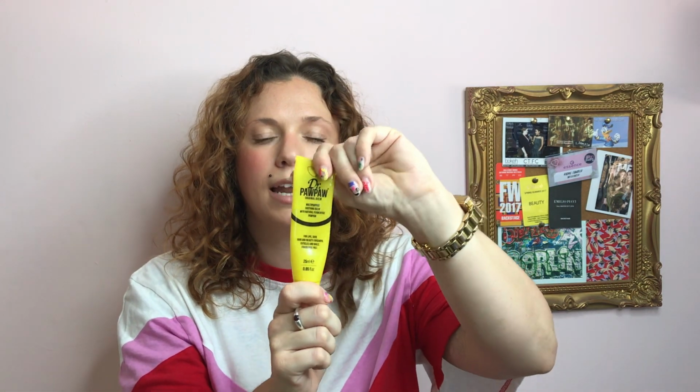Then we have Dr. Pawpaw. Dr. Pawpaw is an absolute cult classic product. I prefer the yellow one, which is the original, but it comes in a red tube, which has a little bit of a tint, and a green one, which has shea butter in it as well. So the ingredients are obviously very much around pawpaw, but it's something that you can use on cuticles, skin, hair, knees, ankles, anywhere that's dry. Dr. Pawpaw's got you covered.